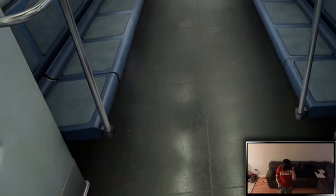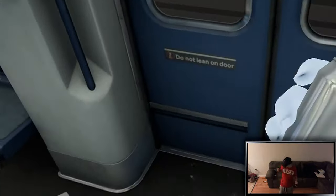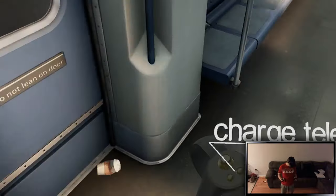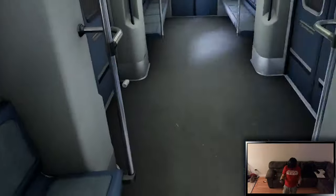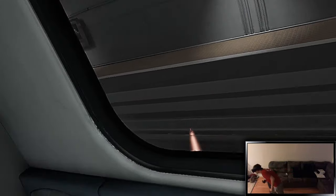Agent, this is Command. This train is about to arrive at the incident site. Before we get there, we'll need to go over your new teleportation ability. Hold down the teleport button to boot up, then look around. Notice when you hold the button to teleport, the world also slows down. All right, that's how you teleport.